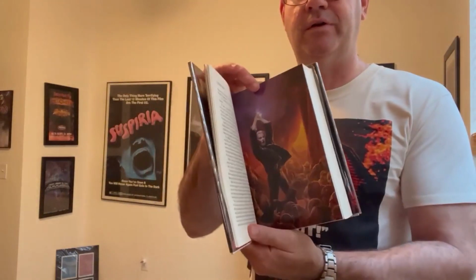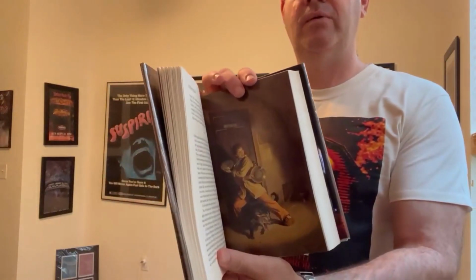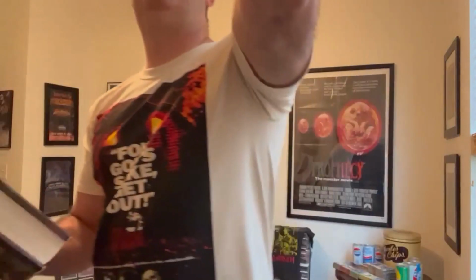So more and more each time. I guess more and more people were interested in buying these, so the numbers went up, and the interior features the same full color illustrated tipped in pages as the British trade edition. Of course, this one came first. There's another one. So that is the signed limited Dark Tower 7.